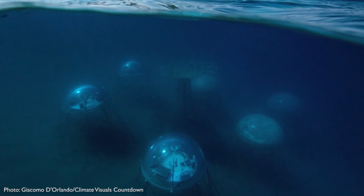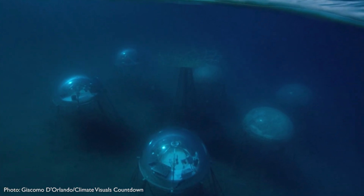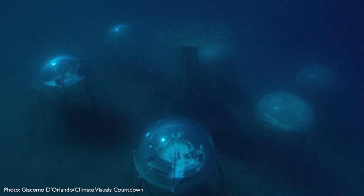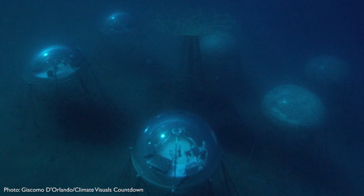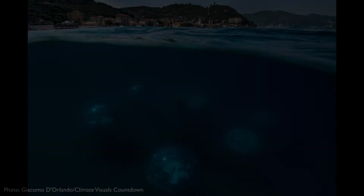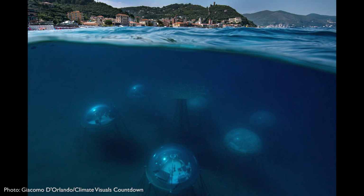We see that here in this kind of otherworldly scene of these pods, right, that look like a spaceship landing on a planet, or maybe they are some kind of animal crawling around on the floor of the ocean. This image really gives us this idea of both technology and science, and yet also something very comfortably natural. So showing a vision for the future, underwater farming.